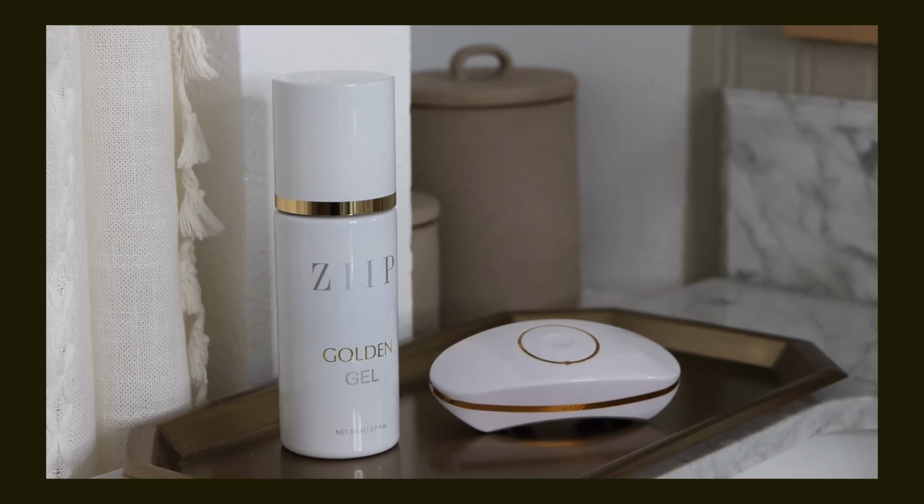The next thing I've been doing is actually something new in my skincare routine. It's actually a new device. It's not a new concept to me, but this device is very exciting and it is the ZIIP device. So if you're not familiar with ZIIP, I actually know that the Kardashians use this, but who really got me excited about this was Wayne Gross. So I basically did grow up watching him on YouTube and I saw he really liked this, so I was really excited to try it.